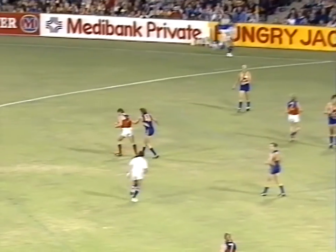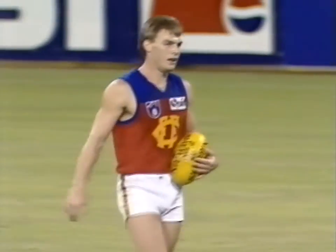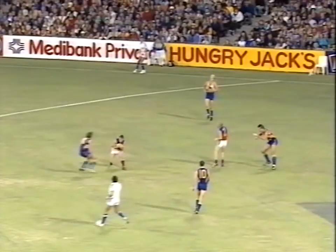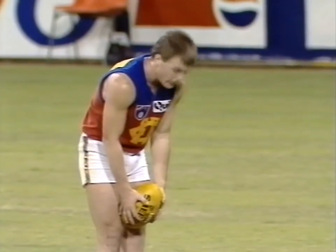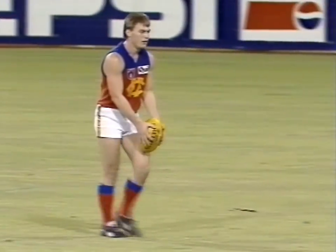This is danger. Straight to Broderick. Here's a neat kick, lovely kick on the run, and well within distance here. Fitzroy very good at forming this defensive ring on the kickouts, leaving the Eagles very few options, and that kick had to be spot on. Just carried. Averages a goal a match, this man. This is his 80th game. He's kicked 77. Big kick, this one.